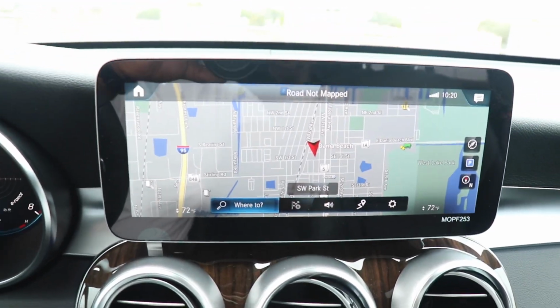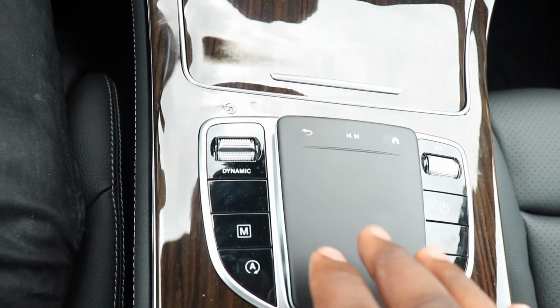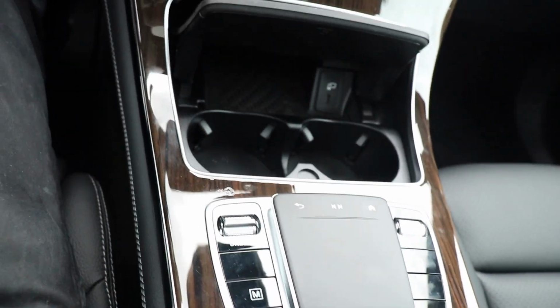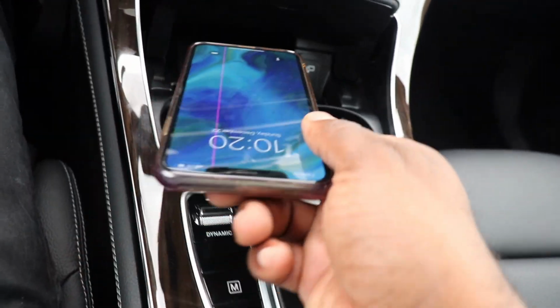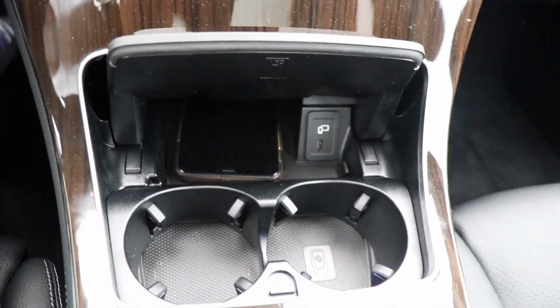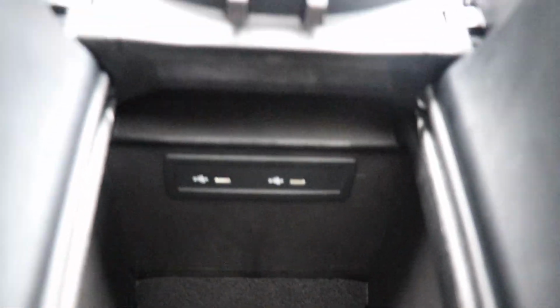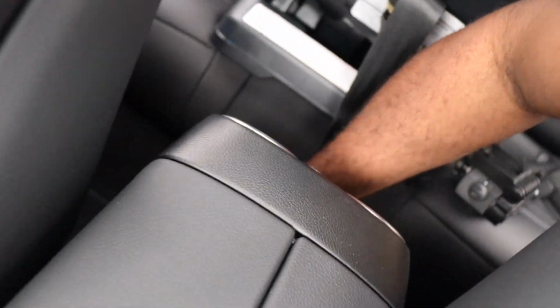They upgraded the navigation in this car. It actually has Google Maps now, and it has the touchpad that you can use in the car. You also have wireless charging. So for your iPhone, you could just drop your iPhone in there and it's charging your iPhone, no cords. But you do have the USB-Cs if you do need to use them. So this is a really nice upgrade from the previous models.